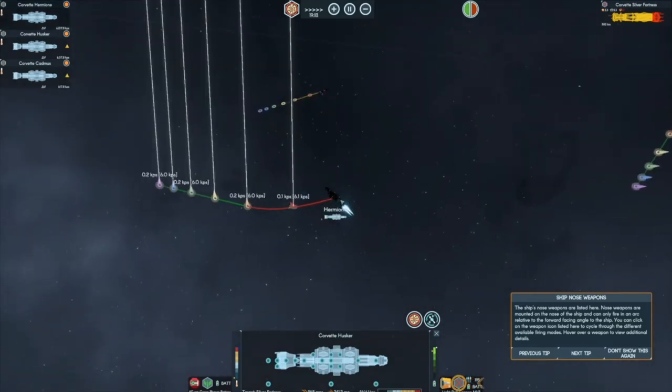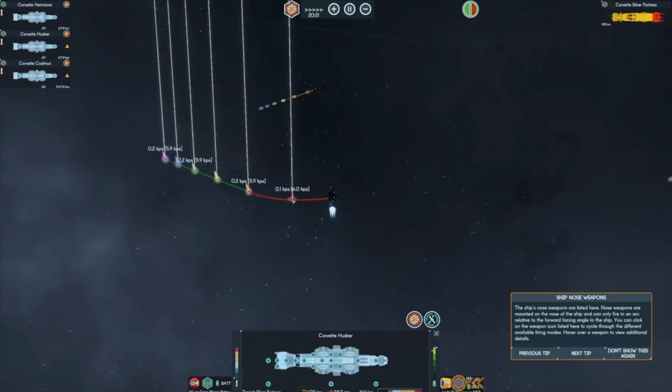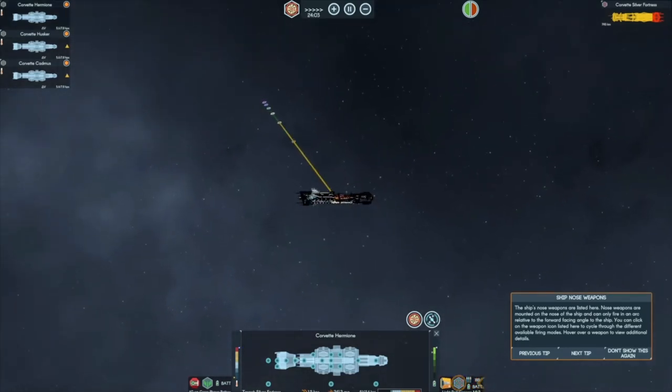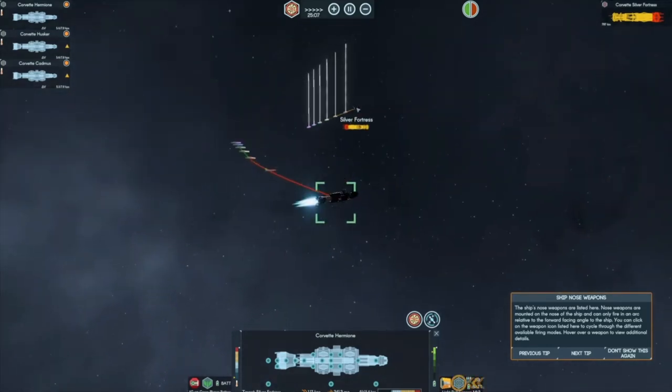Maybe this must be the arc that they can turn on. Like, they probably can't turn until they get to this arc, I'm guessing. Oh, I think their point defense is gone. Though it looks like they're not that hurt, honestly. Come on, guys, go get them. Pew, pew, pew, go get them.